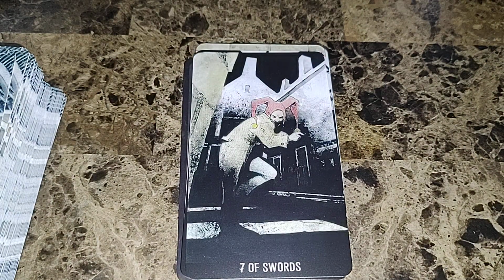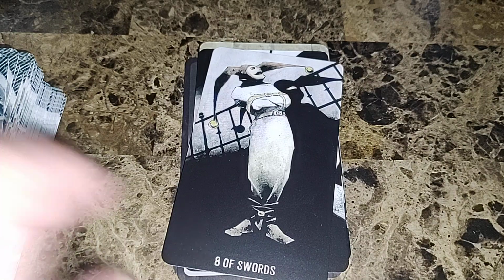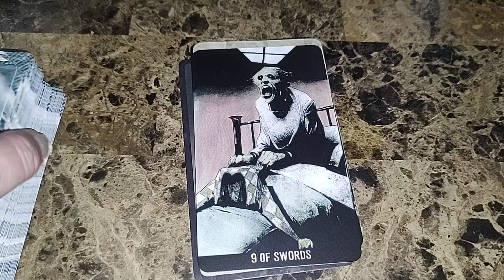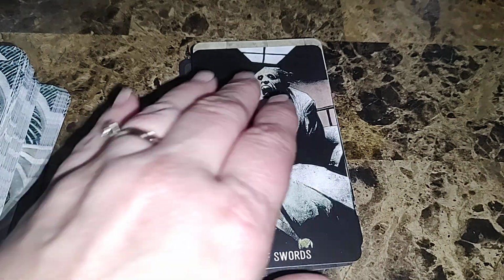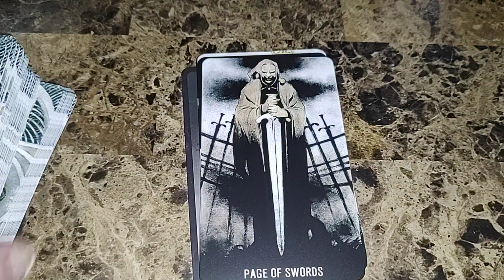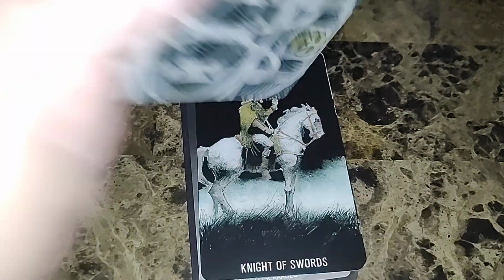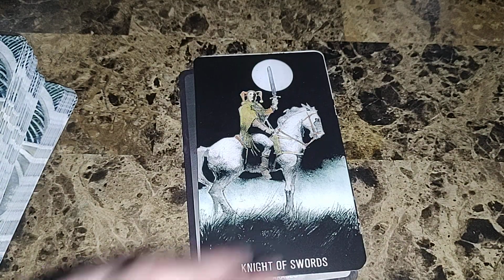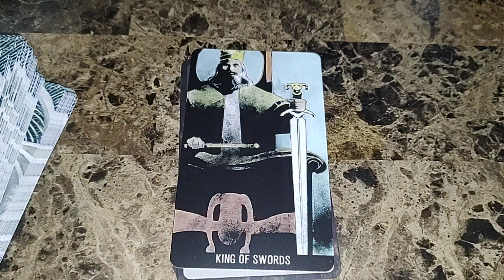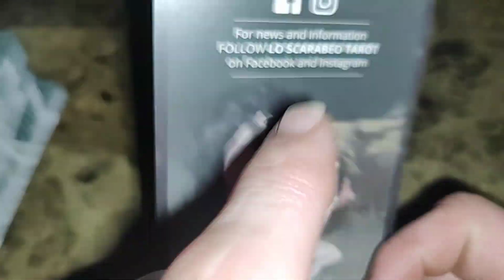Seven of Swords. Eight of Swords. Nine of Swords. Ugh. Creepy. Ten of Swords. The Page. Knight. Queen. And the King. And then we have the advertisement card. And that's funny because that's my Strength card from my actual dark deck that I use, the Third Pinter Tarot.